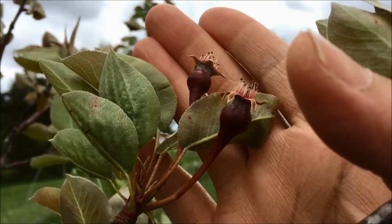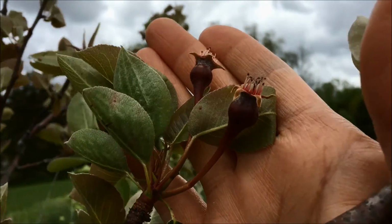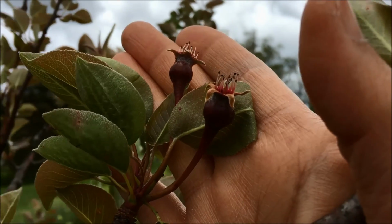Red Bartlett or Red Williams Bon Chrétien.